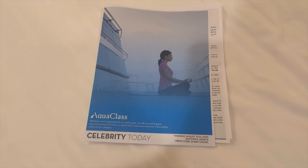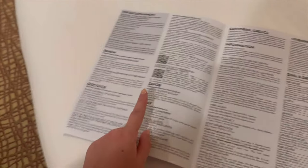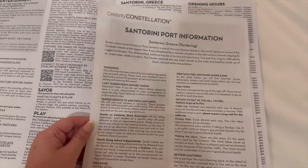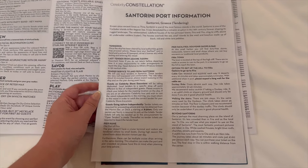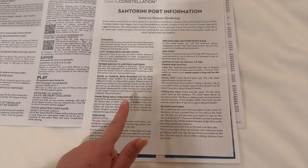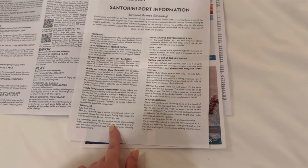So this is the newsletter we get every day with top entertainment, all these bits and bobs. And then there was this put out for Santorini specifically about tendering, the last tender, excursions, if you want to do it independently. Lots of information on there if you want to pause to read it. I'm going to turn over to the other side in a second.